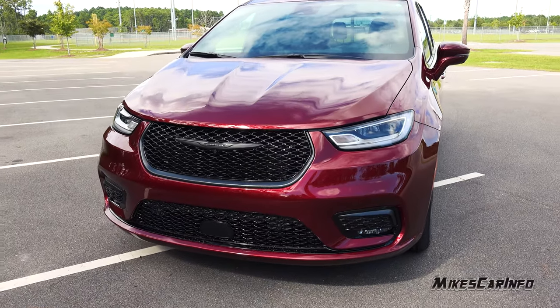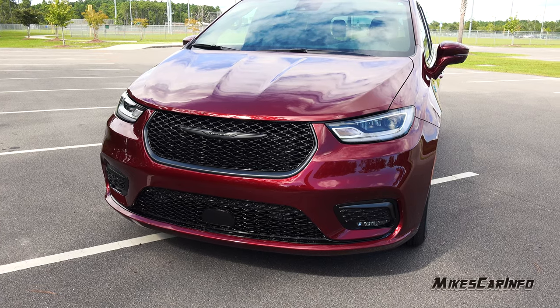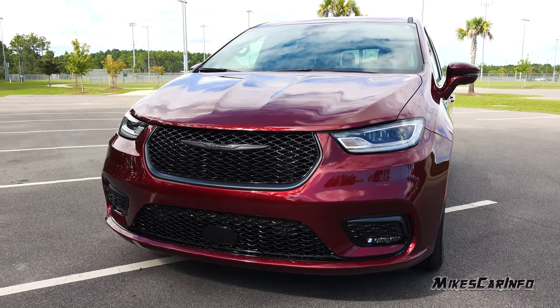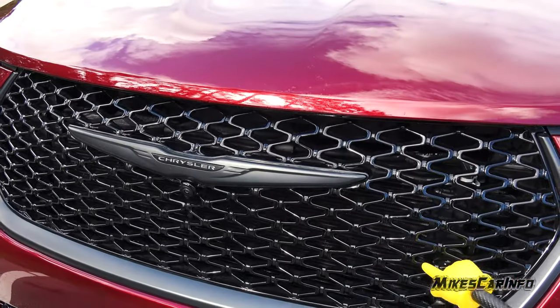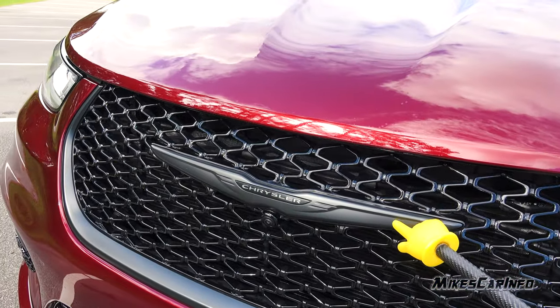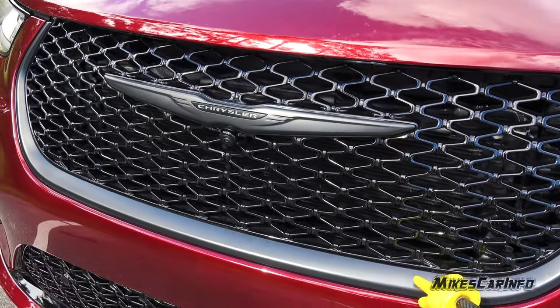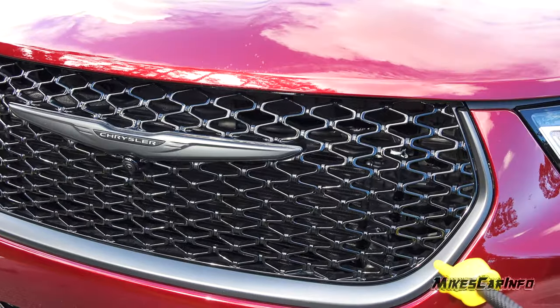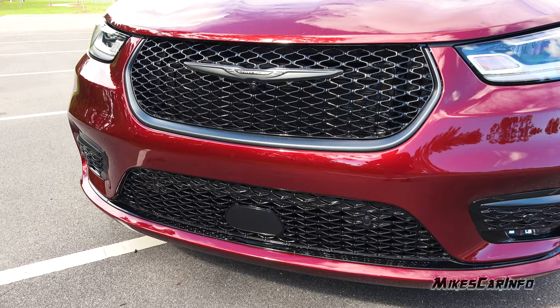So here in the front, we have a combination of gloss black and flat black. The grille here in the center part is a gloss black. And then the actual emblem is that matte, like a satin or a flat black here. Same thing with the frame around the outside, the bezel. You have more of that gloss black here at the bottom.